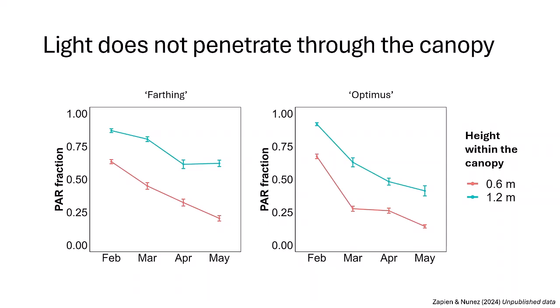Now, let's go back to the numbers. We said that a full sun day in Florida gives you 2,000 micromoles per meter squared per second. The interior of the canopy only gets about 25% of that, meaning that in the center of the canopy, on a very, very sunny day in Florida in May, you're going to have leaves that are not photosynthesizing at their maximum. This is a really big paradox that we've been thinking about, because it's not something that meets the eye.